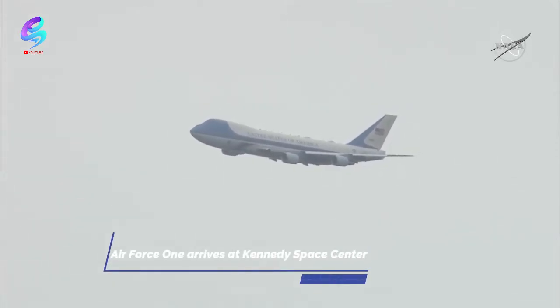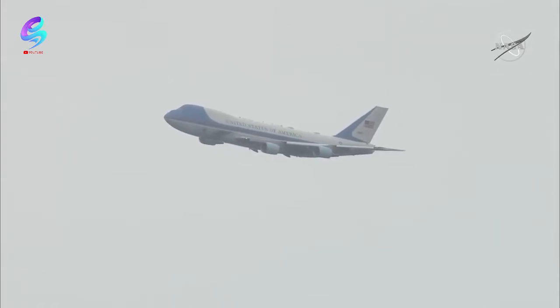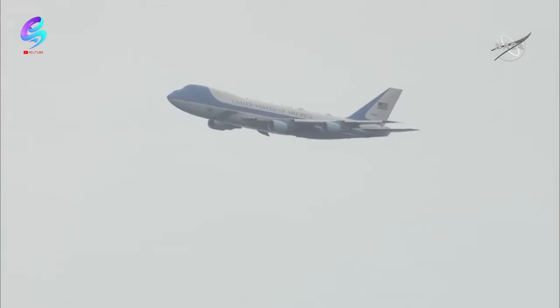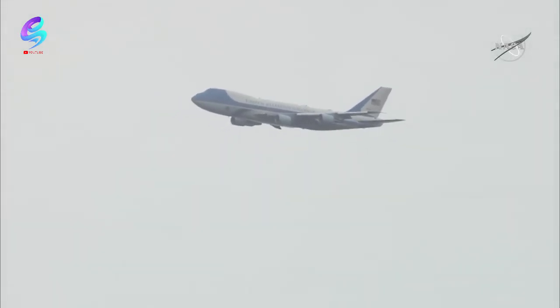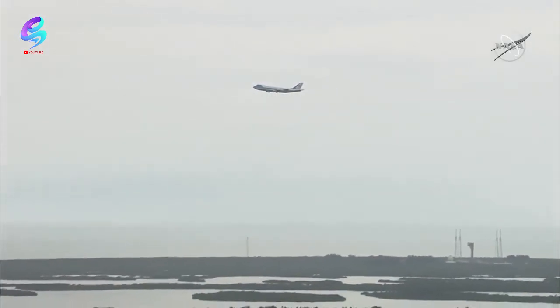That looks like a view of Air Force One flying near Launch Pad 39A for a special guest to have a special view of the astronauts on the launch pad. President Trump on board making his way to Kennedy Space Center to hopefully view a launch at 4:33 this afternoon.